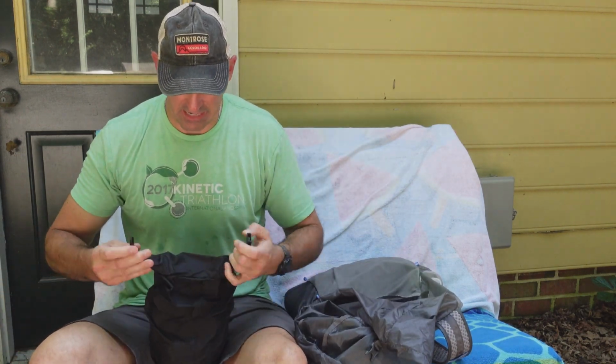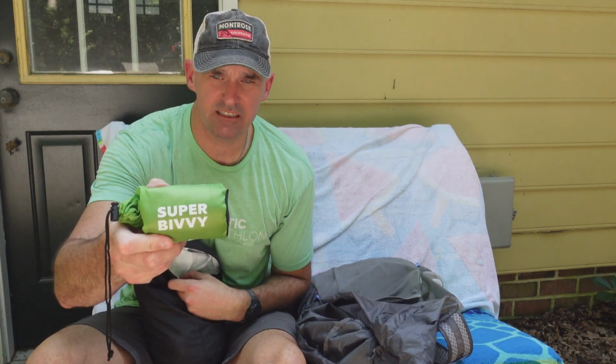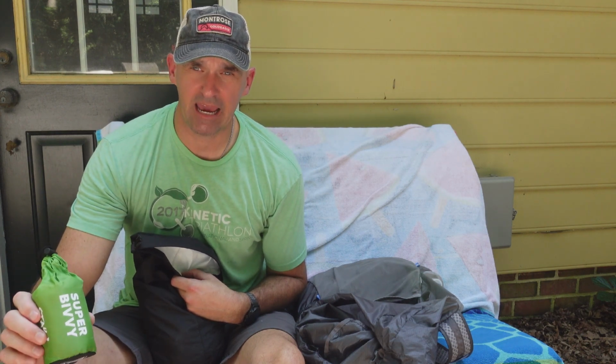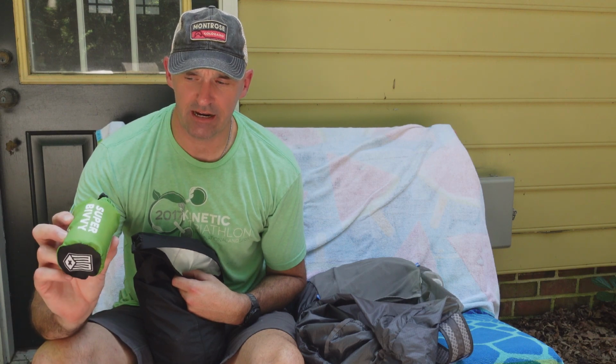And my other bag, I had an emergency bivvy just in case something happened up there and I needed to have some shelter. I always carry one of these with me. If I'm not carrying my full pack, which has my tent and my sleep system in it, that way, if I need an emergency shelter, I have one.